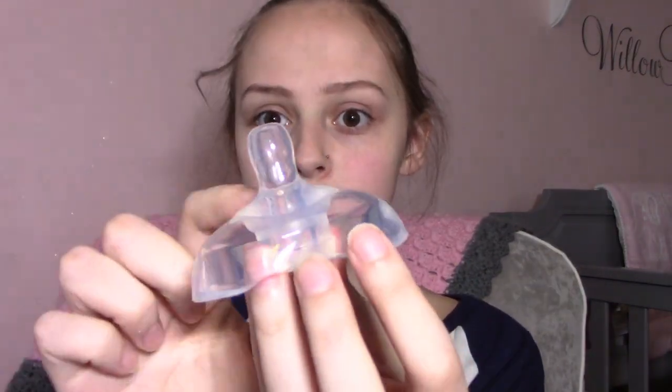So my next regret is this Kiinde bottle, and actually these are very good. I do think this is a great idea, but my daughter just did not latch onto these very well, and I think it's because, I'll show you how the nipple looks. So the nipple just isn't really a very good shape, I feel like, for breastfed babies, and once you get to this part right here, it starts to get really hard, and it almost feels like hard plastic.